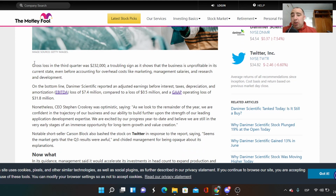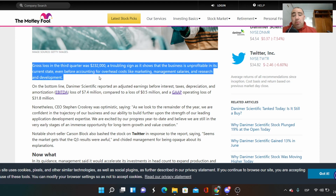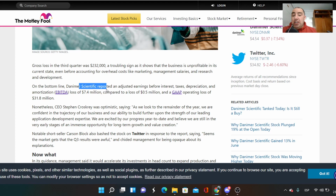If we're going to have a look at it, the gross loss in the third quarter was 232,000, which is a turbulent sign, as it shows the business is unprofitable in its current state, even before accounting for overhead costs like marketing, management, salaries, and research and development. On the bottom line, Danimer reported an adjusted earnings before interest, taxes, depreciation, and amortization, in other words EBITDA, loss of 7.4 million compared to a loss of 0.5 million, and a GAAP operating loss of 31.8 million.